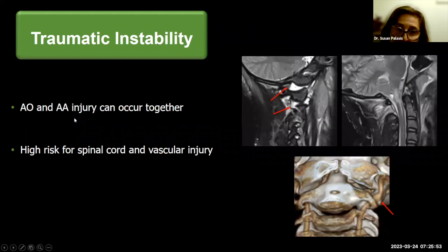Atlanto-occipital and atlantoaxial injury can occur together. And when they do occur, those children are very high risk for spinal cord injury that we can see here. So we can see all this edema in those nuchal tissues, in the prevertebral soft tissues. We can see the cord here with this significant injury.